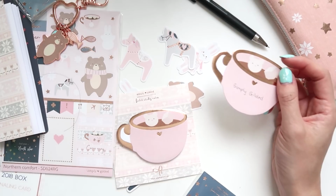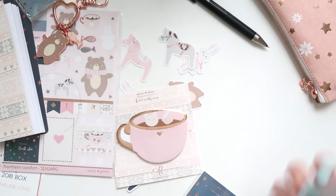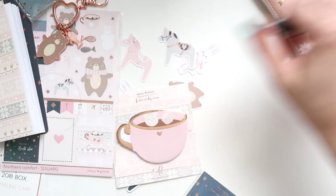This makes total sense. And I don't know why you would want to use these beautiful post-it notes for Agile anyways, because it's too beautiful for that.